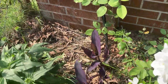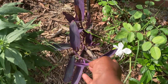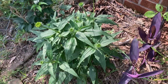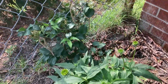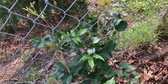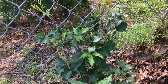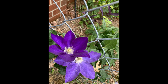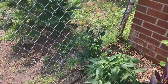So this is a purple tradescantia. It was here before. I tried to dig it out. It keeps coming back, so I'm just gonna let it live and do what it wants. This is a Cheyenne Spirit echinacea. And here is a clematis I just bought. I don't remember the name, but I think it's done flowering for now. But I'll try to put up a picture of the flowers when it was flowering in early spring.